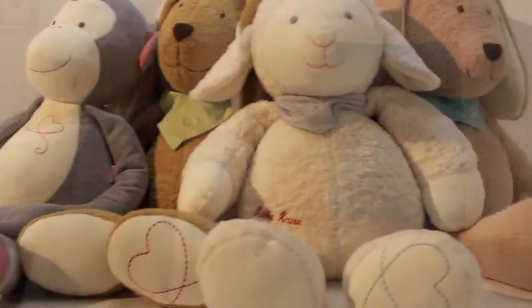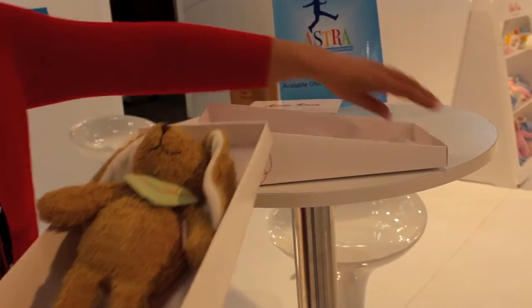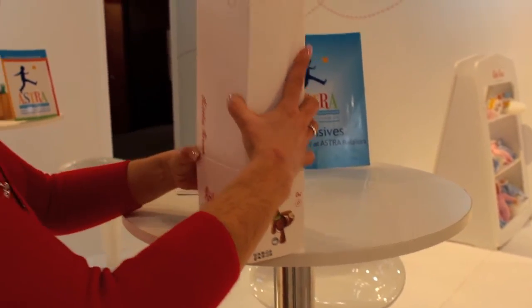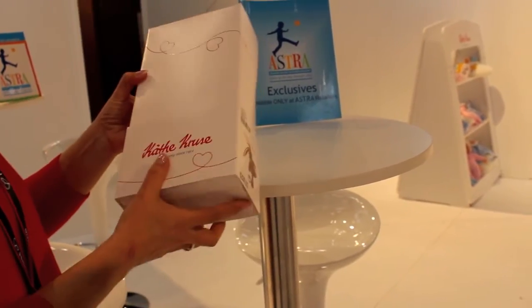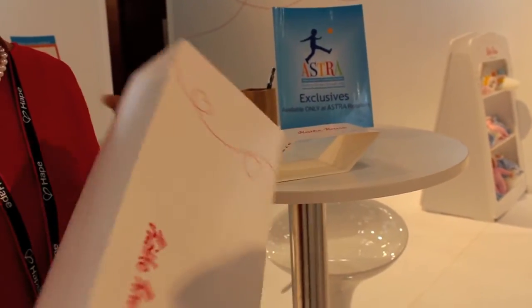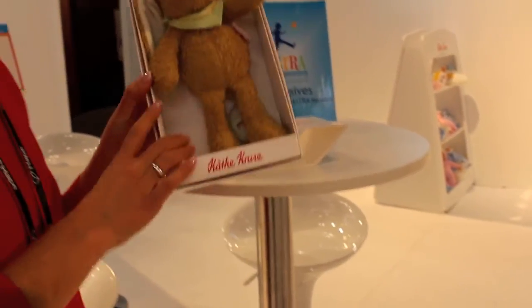That's adorable. This is a special gift box. Oh. And this is really absolutely special because, so. This is how we deliver. And we show on this side what is inside, and you can put the sleeve up, and then you have a perfect gift box. And it's not only a gift box, it's also to display.